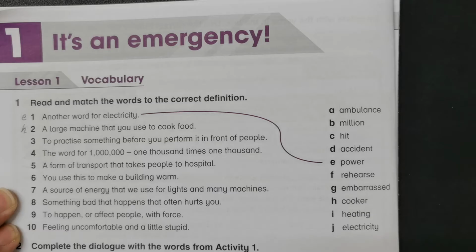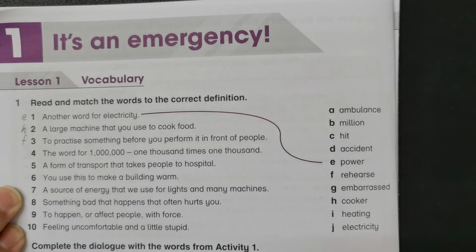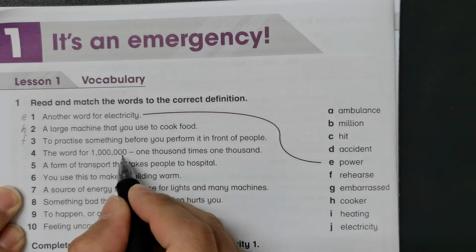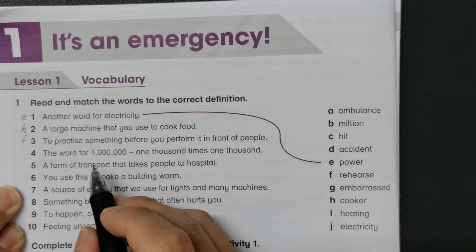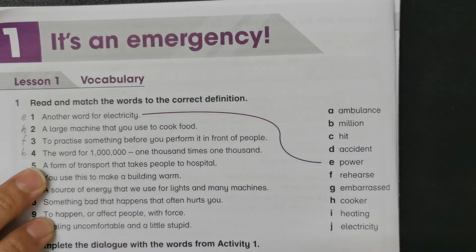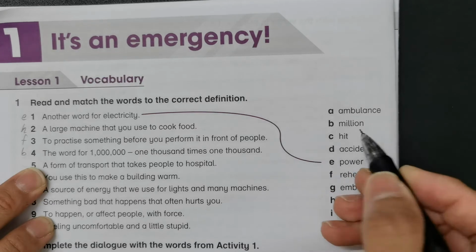Number 3, to practice something before you perform it in front of people. So it's rehearse, F. And then number 4, the word for 1 million. So they are around 7 digits, which have 6 zeros. So 1000 times 1000 is equal to 1 million. So it's B. So remember million, we have 2 L's and 2 I's.